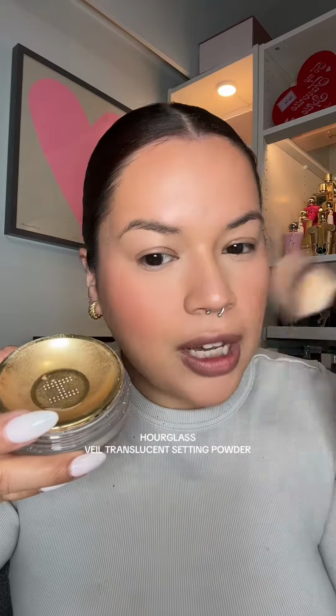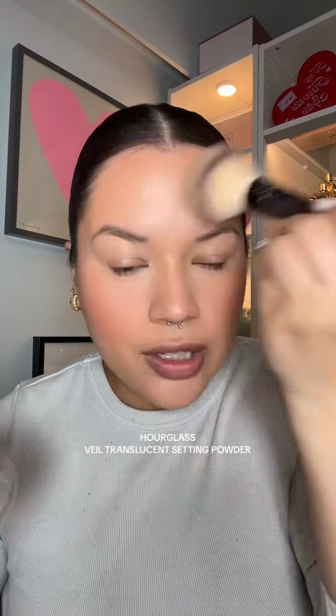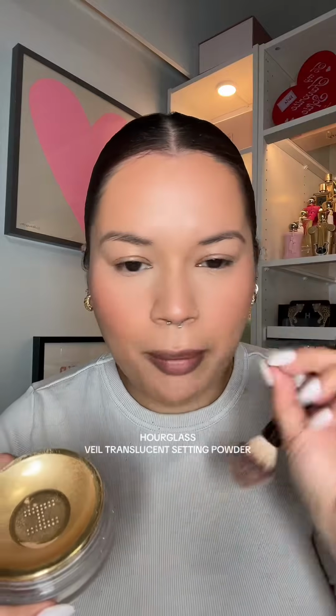Just setting my face with the Hourglass powder because it gives a nice soft finish and it doesn't mattify it too much. I'm looking for a good bronzer, so if you have any suggestions, please let me know, because the one I've been using lately, I feel like it's just not really cutting it.